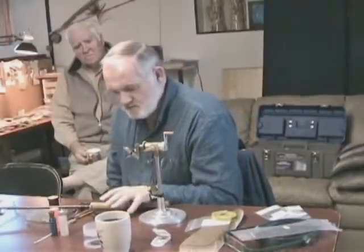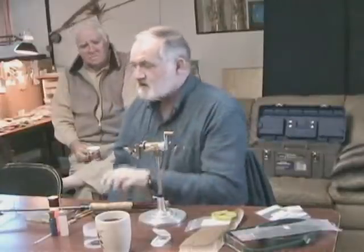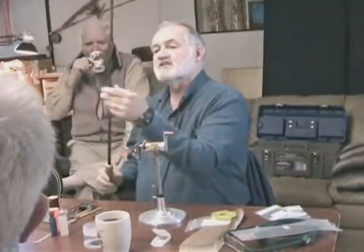For the deep pattern, I use a bead head on mine, and I fish it with what's called the Lysing ring lift. The Lysing ring lift is a technique for fishing nymphs or caddis pupa, and consists of casting the fly at least quartering upstream, preferably a little bit more than quartering upstream. And as the fly approaches you, you lift the rod tip up.